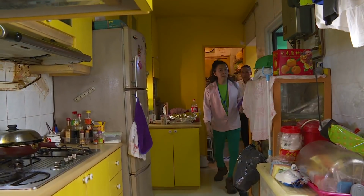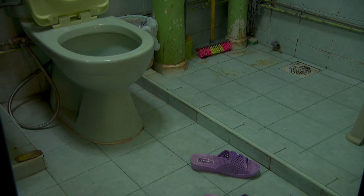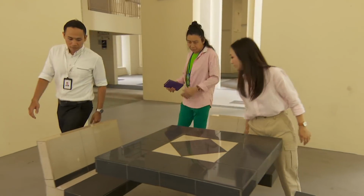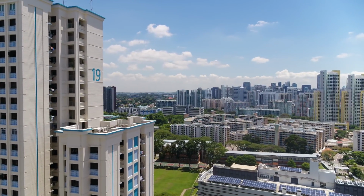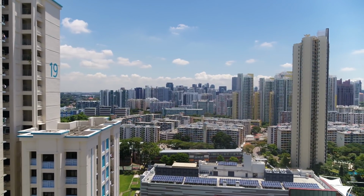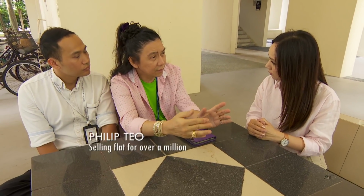Okay, this is a kitchen. There's another shower room here. What's your asking price? My owner is asking 1.19 mil. How realistic is that, you think? I noticed that Boon Tiong Apartments, which is just across the road from my place, Block 19, Jalan Membina, I noticed that 5-room was selling at 1.2 million and 4-room was 1.05 million. So in my opinion, if they can get that price, over here I believe should be the same.